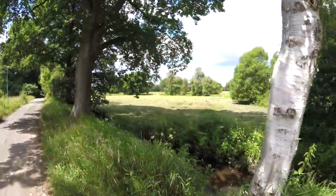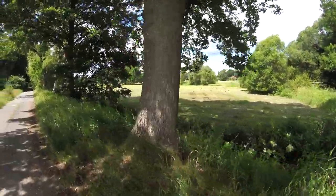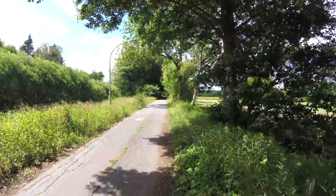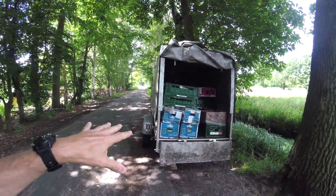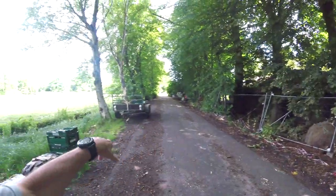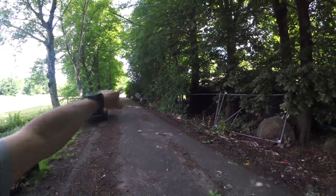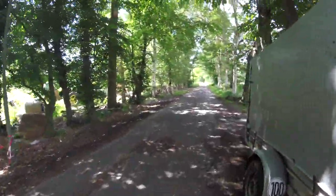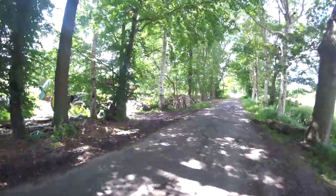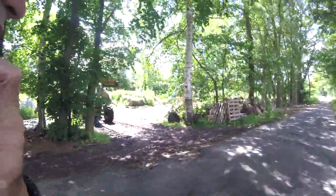Look at all the crows out there. Freshly mowed field. Ooh, it's kind of windy. This is a thing full of produce, and it's all rotting, like it's been left here. There's all these crates and stuff full of rotting vegetables all along this road. I don't know, maybe it's derelict. It's a working farm, it looks like, but yeah, it's kind of nasty.